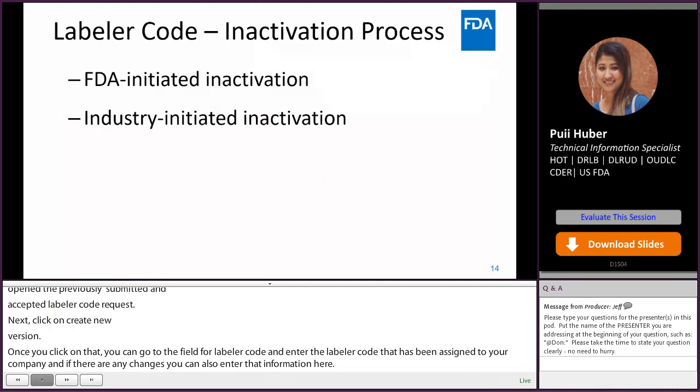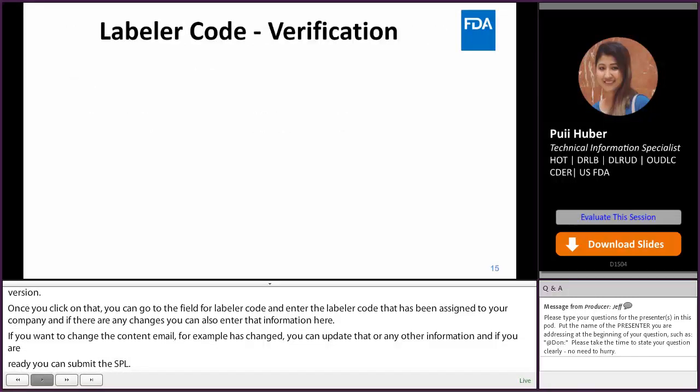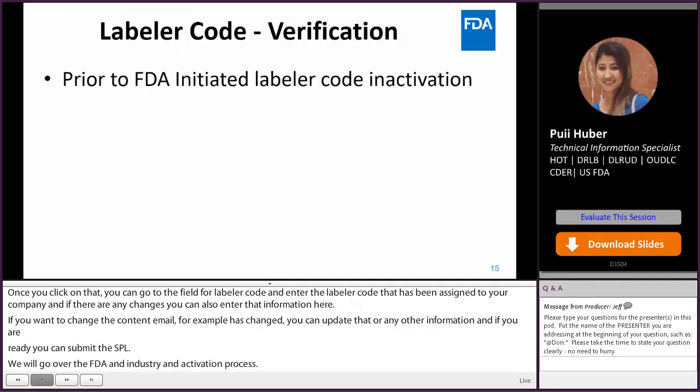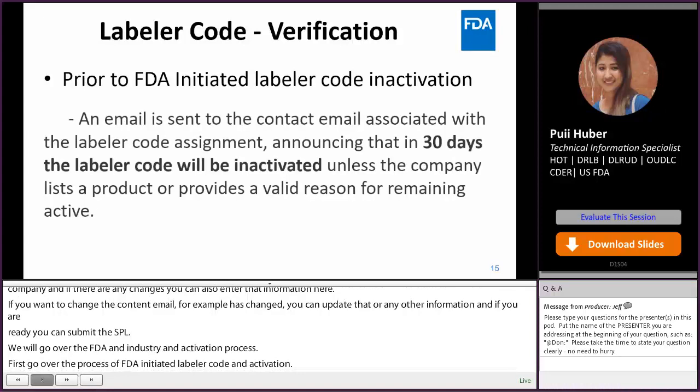We will now go over both the FDA and industry inactivation process. So first, let's go over the process of FDA-initiated labeler code inactivation. Before a labeler code is inactivated by the FDA, an email is sent to the point of contact associated with the labeler code assignment to let the firm know that in 30 days, the labeler code will be inactivated unless the company lists a product or provides a valid reason.